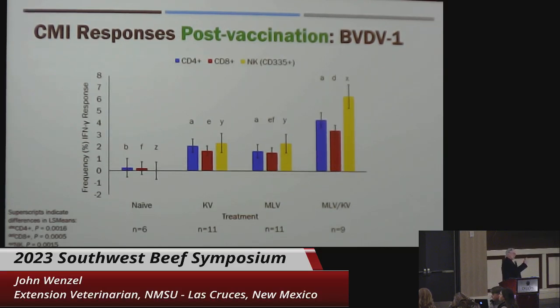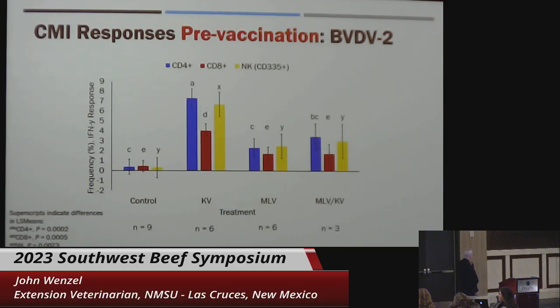And I say Cattle Master because it's the hybrid vaccine. There may be other vaccines out there that do the same thing. I just know that this is one that does. And so for me, this was significant and not really expected. We did not expect to see the hybrid vaccine outperforming our modified live vaccine from a CMI response standpoint, number of cells.